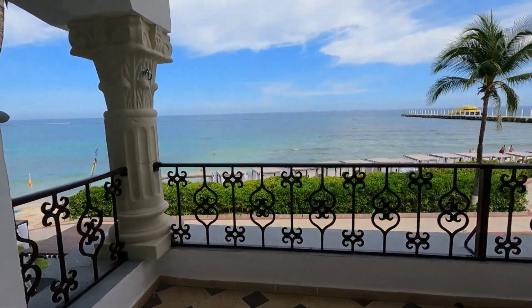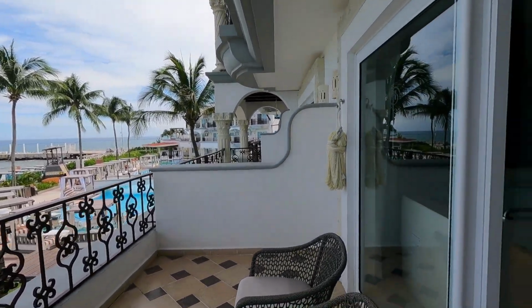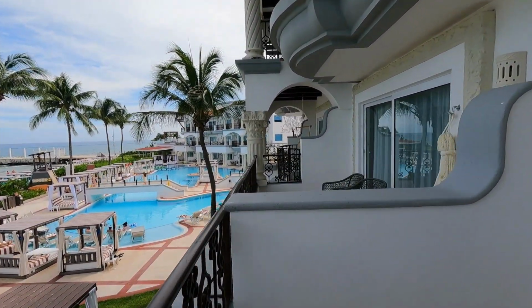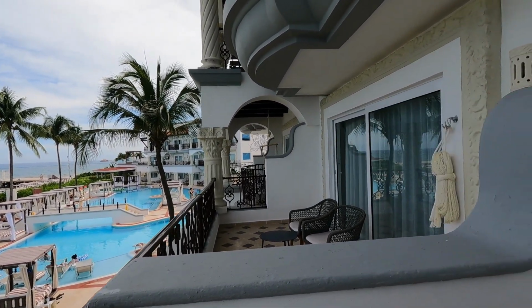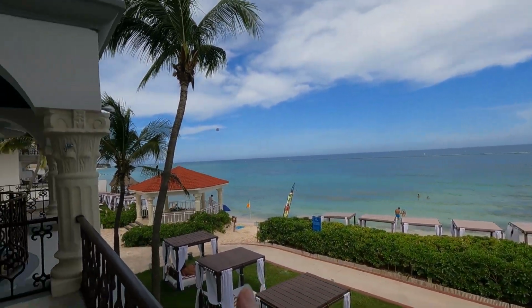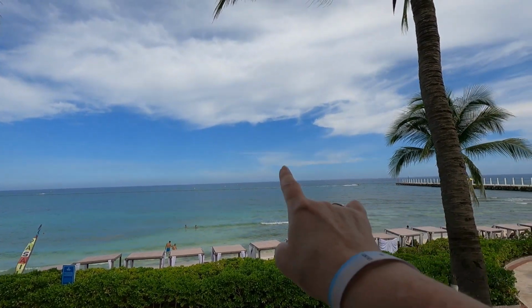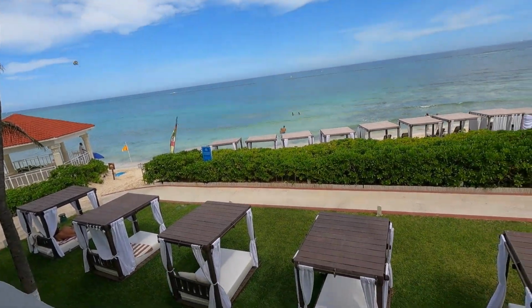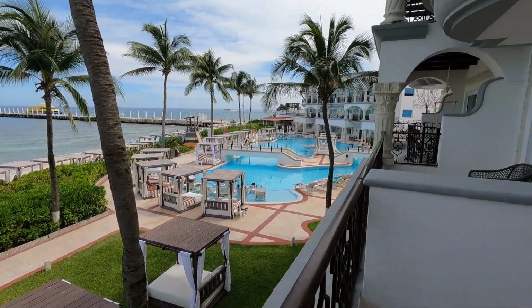And here is our balcony. There's something happening at the pool right now. So this pool is huge. It goes all the way back up the middle of 2 buildings, and it's pretty long. And then this nice quiet area down here. And then here is the ocean. Looks like someone out there parasailing. And off in the distance, I'm not sure if you can see, but that is Cozumel that we can see from our balcony. There are some cabanas here on the beach, around the pool, lounge chairs.